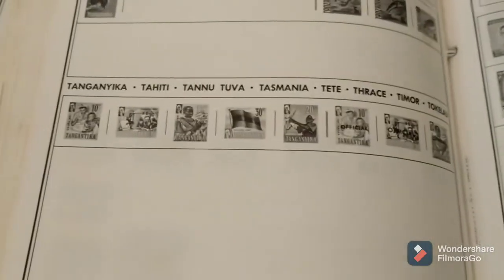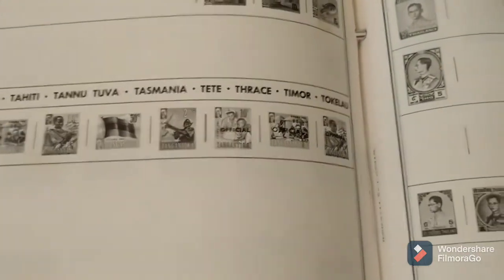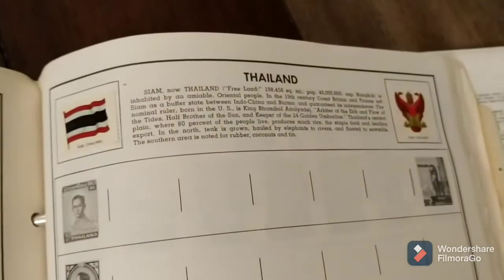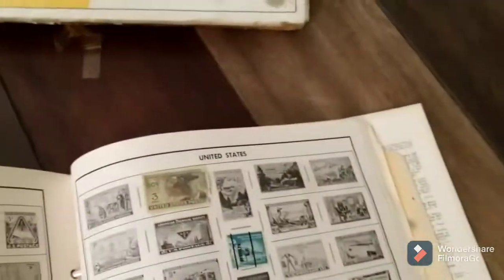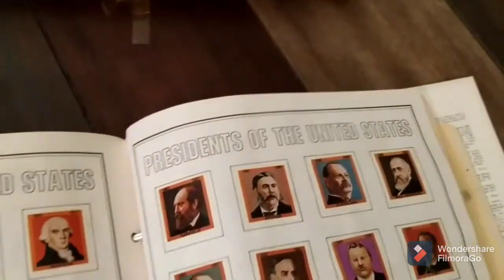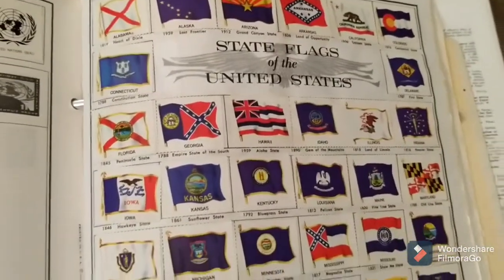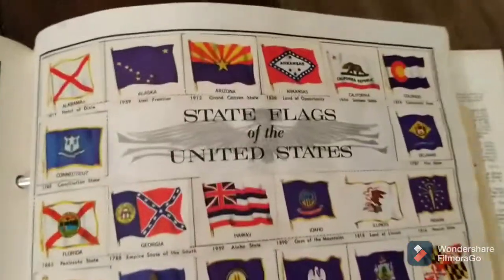Tanzania. And there is a whole bunch more countries here, to include Tasmania, Thailand. And oh wow, look at this. I didn't know if we were going to be in here or not. We are, the United States. And they have all of the presidents of the United States. The state flags of the United States, every single one. That is cool. That is really cool.